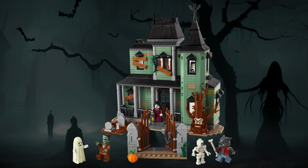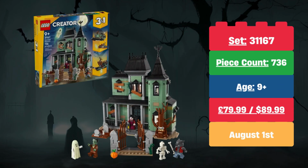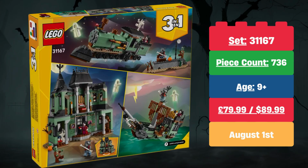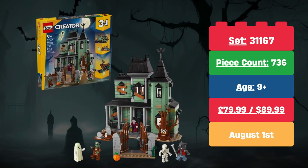So this is the LEGO Creator 3-in-1 Haunted Mansion set. It's number 31167, has 736 pieces, 5 minifigs and 3 builds in total: a haunted house, a ghost train and a ghost ship. What's the retail price on this one? It's going to be £79.99 in the UK and $89.99 US.